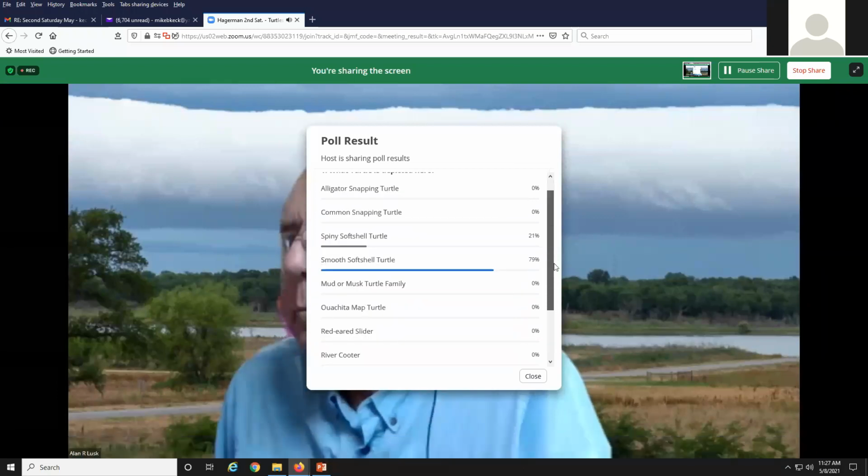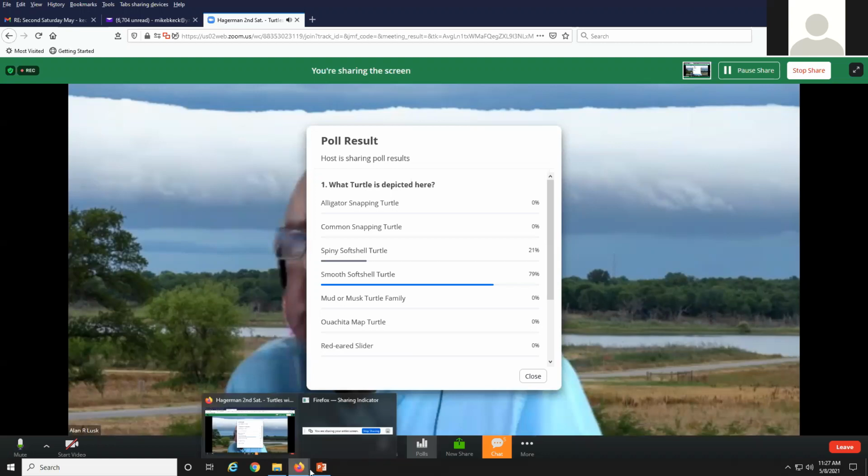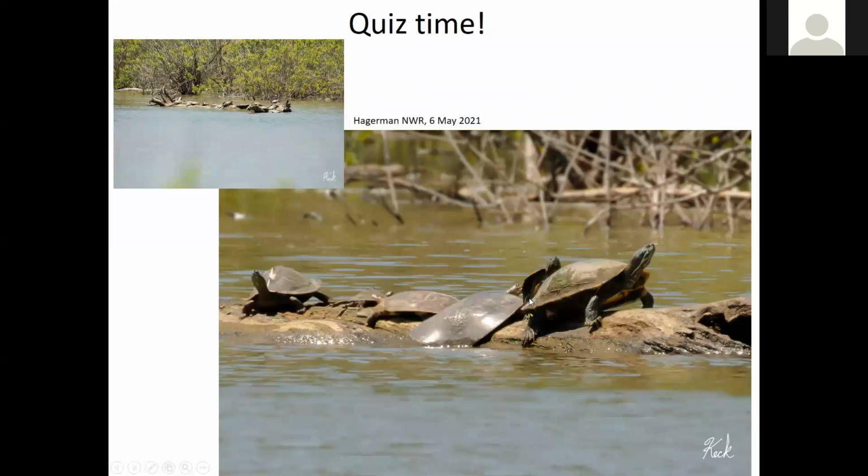Okay, so the good news is everybody correctly identified it as a softshell. Yeah, because I mean, it looks like a pancake, doesn't it? But see all those bumps? I can't see those spots behind the neck because I can't see that part of the carapace. But I see all those bumps. Remember, that's the spiny softshell with the bumps. If it was a smooth softshell, it would be smooth back here. It would not have those bumps.